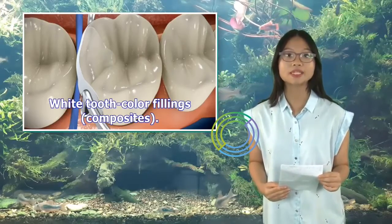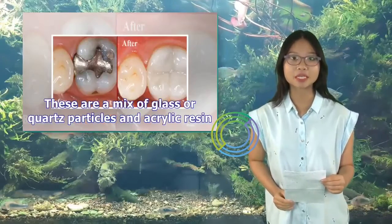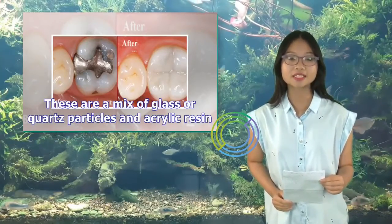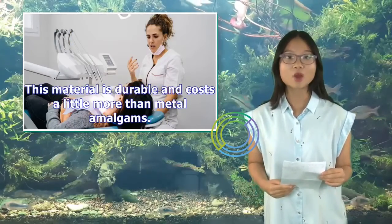White tooth color fillings, composites. These are a mix of glass or quartz particles and acrylic resin. This material is durable and costs a little more than metal amalgams.